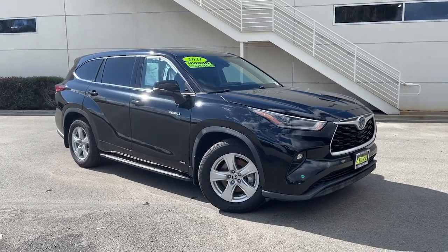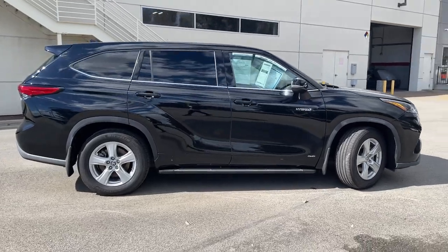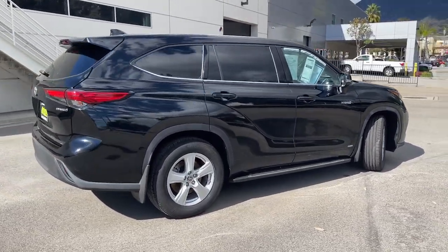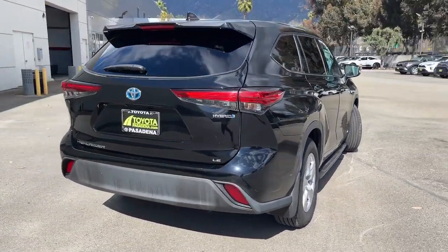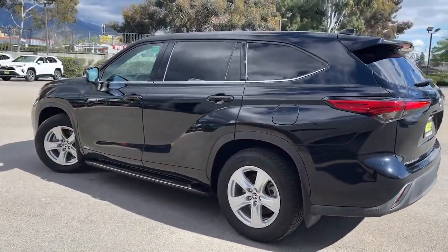Take a moment to check out the 2021 Toyota Highlander. This vehicle is an outstanding buy with fewer than 80,000 miles on the odometer. Give your family this spacious, efficient Highlander and start building your road trip memories.